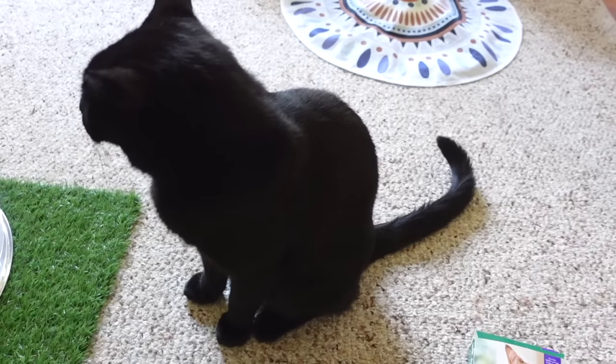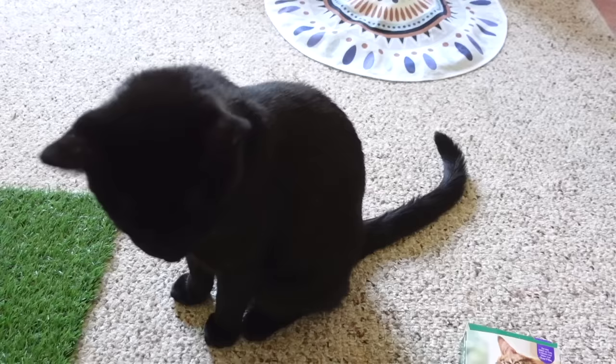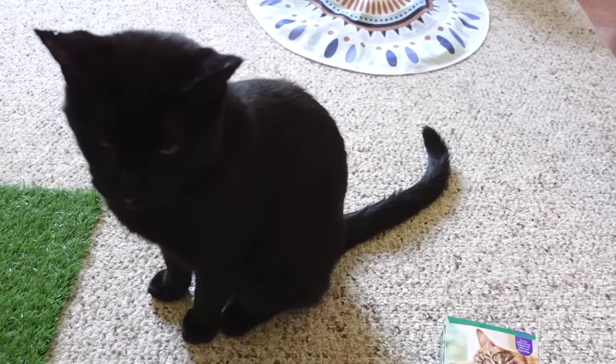I'm not going to do it now because before I do that, I want to finish my breakfast and then I want to flea comb all these cats. After I flea comb them, I'm going to put the Advantage on. Then hopefully I'll just vacuum up here and then they will get their breakfast.